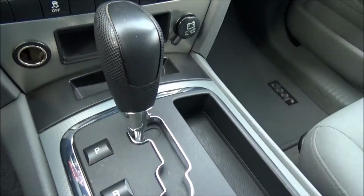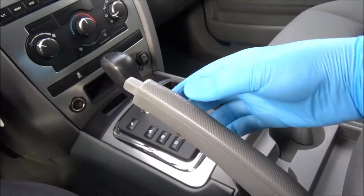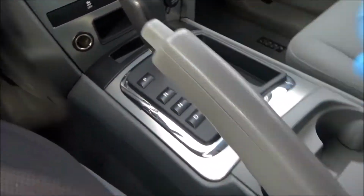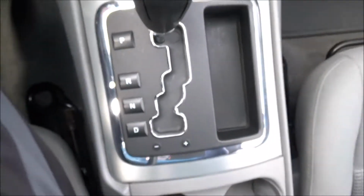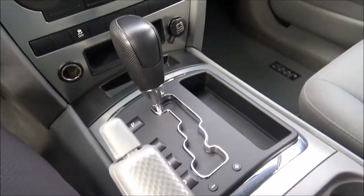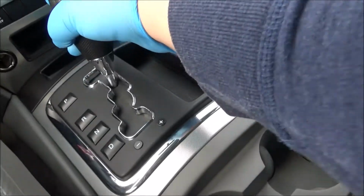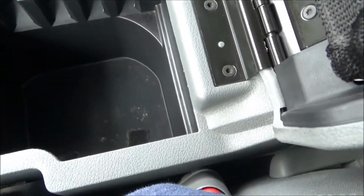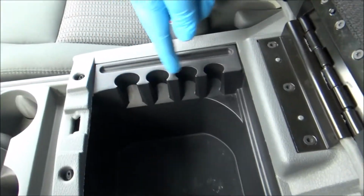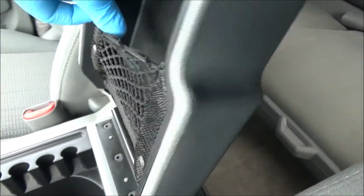More storage in front of the shifter, and storage next to it. The parking brake is hand operated. You have 2 cup holders along with some storage. Center console with more storage, some coin holders, and a little pouch right here to store, say, CD cases.